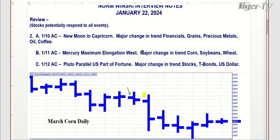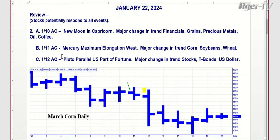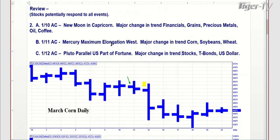Then the next night, the night of the 11th, we had a Mercury cycle. Anytime we have Mercury, we look at the grains: corn, soybeans, wheat. And then the night of the 12th, we had a point to the U.S. natal chart. That means we look at things like U.S. stocks, T-bonds, and U.S. dollar. Let's look at the charts.